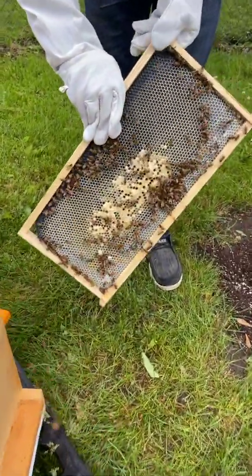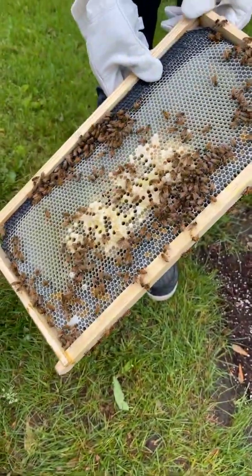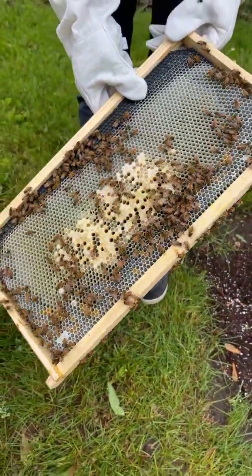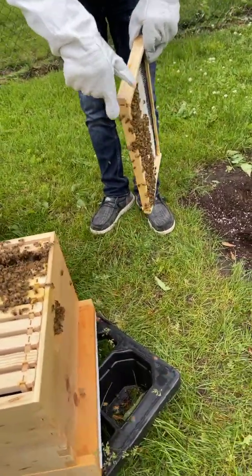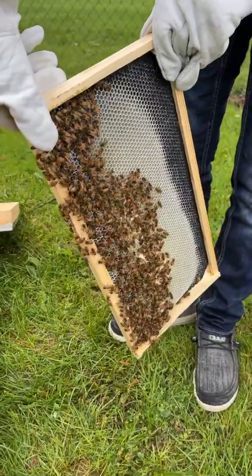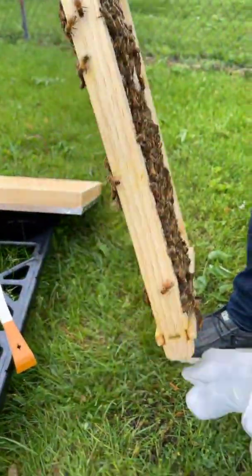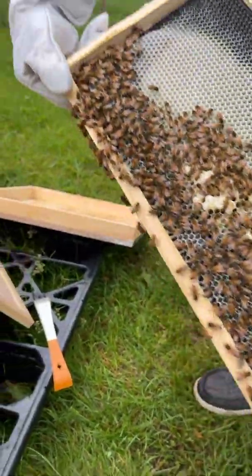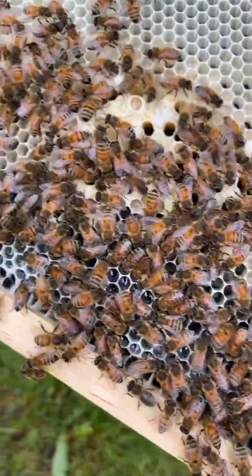I completely dropped that by accident. So as you can see, they are really producing a lot of frames. I kind of screwed that up. They were really stinging. I should get a second veil, I know, but oh well, it's fine. I didn't hurt any of them. I didn't hurt any of the comb. It just lightly fell over in the grass.